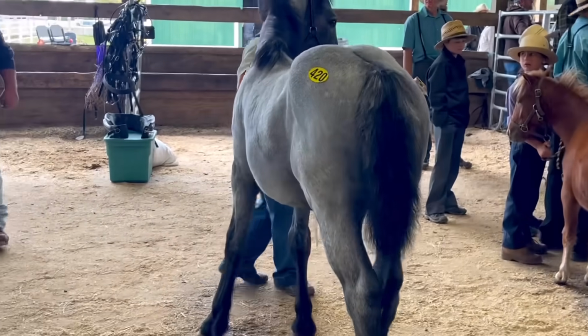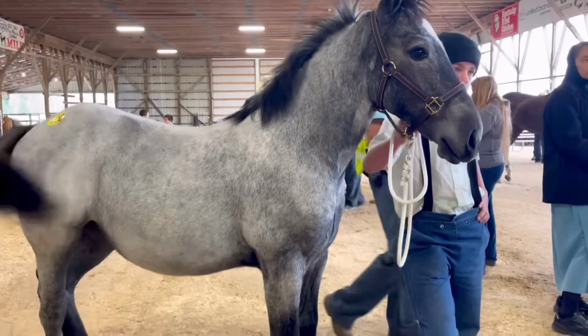I might bid on this weanling. I don't know what to do. I can't spend that much on a weanling. She's gorgeous and she could be Ezzy's friend. I go for a lot.